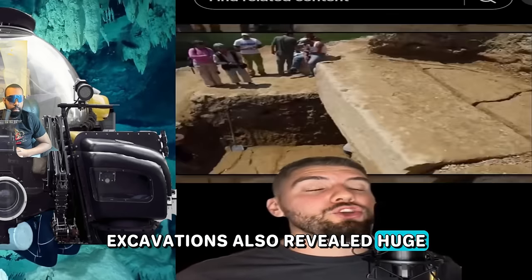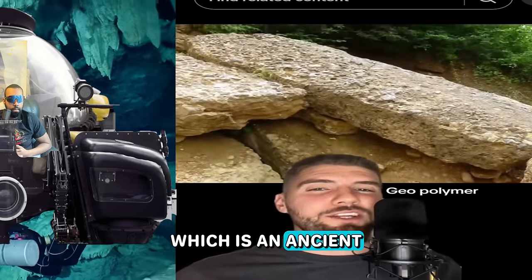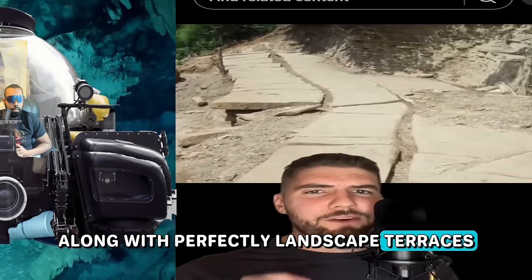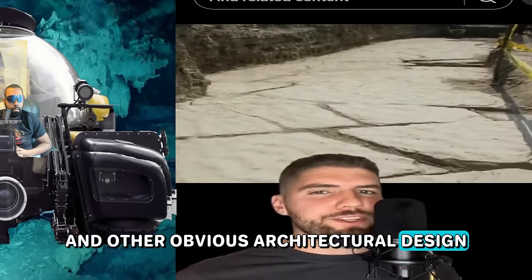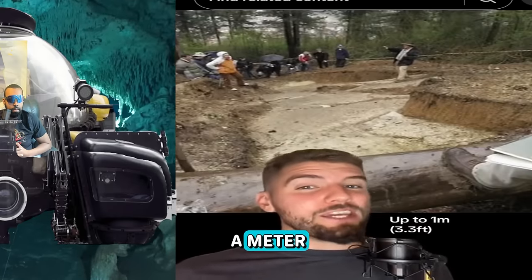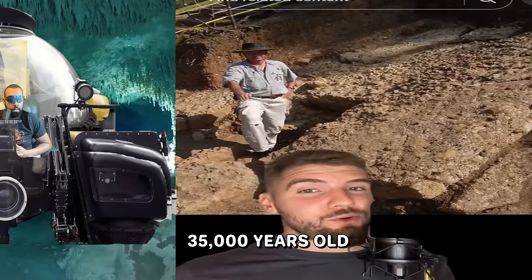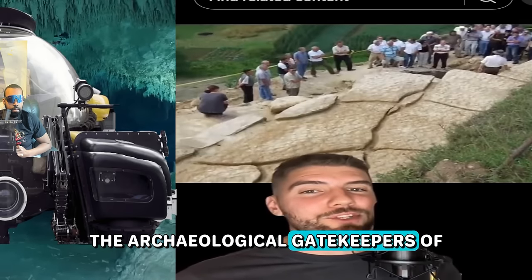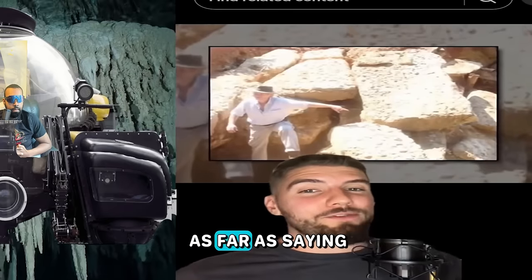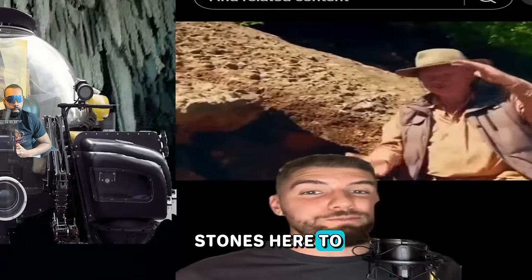Excavations also revealed huge blocks of 7 tons each, stacked with geopolymer binding, which is an ancient type of cement, and perfect placement, along with perfectly landscaped terraces and other obvious architectural design, but oh no, these are all natural. Note that this was all uncovered up to a meter underground, as would be expected of a pyramid over 35,000 years old. And of course, the archaeological gatekeepers of the world insisted this is just coincidental, with some even going as far as saying Dr. Osmanagic purposely placed these carved stones here to deceive the public.